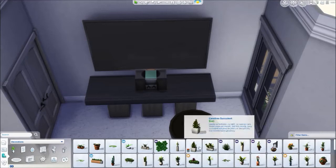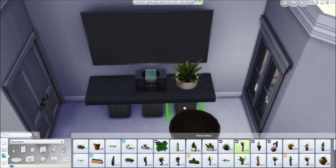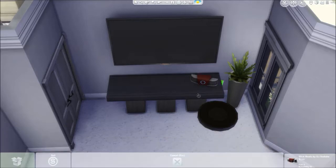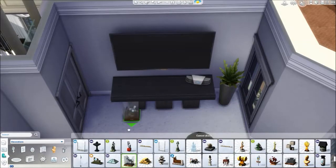And I put like a TV there, and I think I keep that stereo, I think I delete that stereo actually, and I use a different one. And then I put some clutter around and a few little plants as well, and just colognes and I think maybe nail polish or something out of the decorative clutter area.